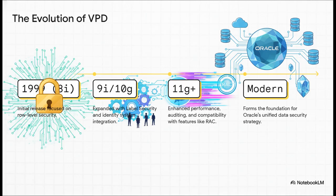Then, through versions 9i and 10g, it got a lot more sophisticated, integrating with things like label security and enterprise identity systems. By the time 11g came around, the focus had shifted to performance, auditing, and making sure it worked seamlessly in these massive, clustered environments. And today, well, the core principles of VPD are pretty much the foundation for Oracle's entire unified data security strategy.